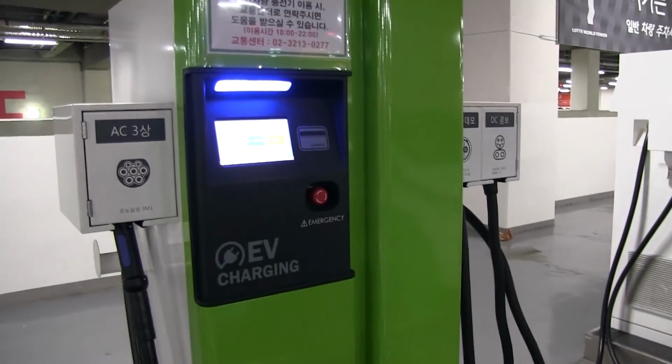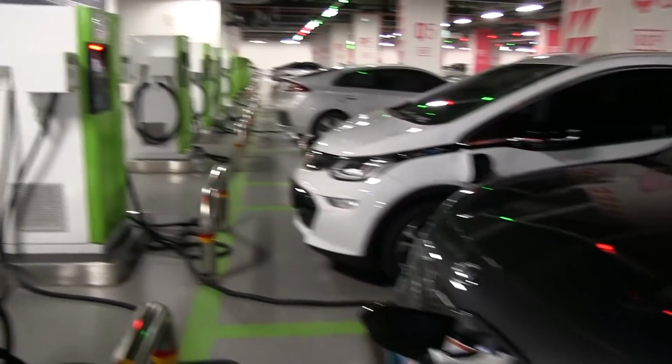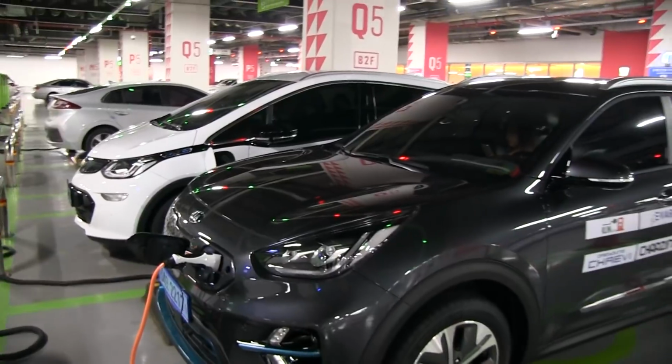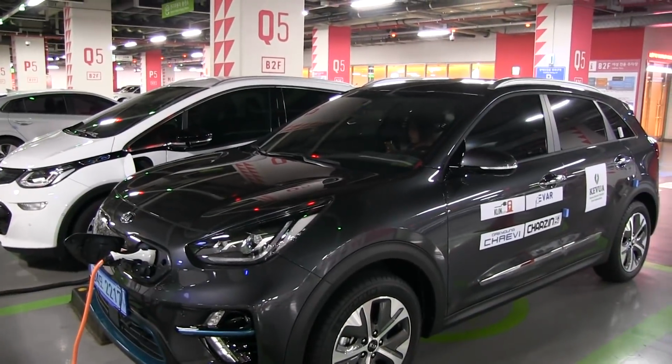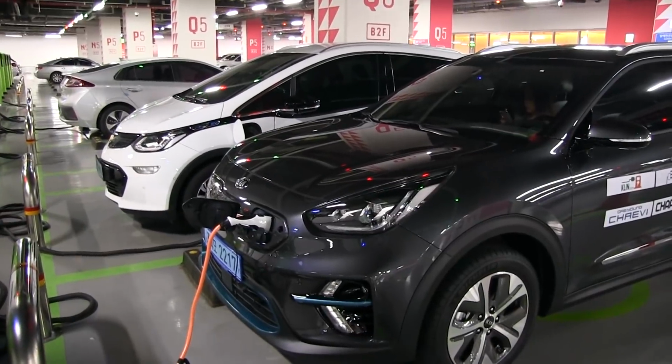I could be wrong, of course, I have to double check, but it sounds familiar because the Kia Soul will stop at 94%. Same with Ioniq. So I had to do the rest on AC, but now we are charged to 100%.